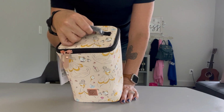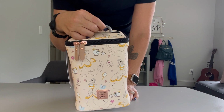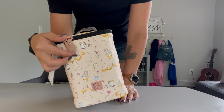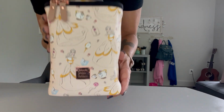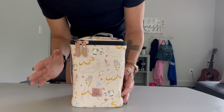This does have a handle at the top. It does not have snaps on it the way that the Itsy Bitsy Chill Like a Boss has, which I do really appreciate in the Chill Like a Boss, but it does have the leather trim and the beautiful logo here. And of course they have some Disney collaboration prints with this, which I also think is really cool.